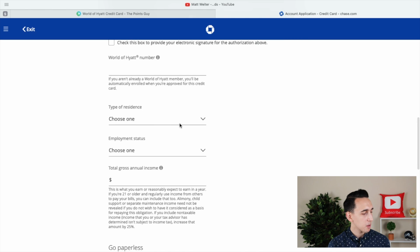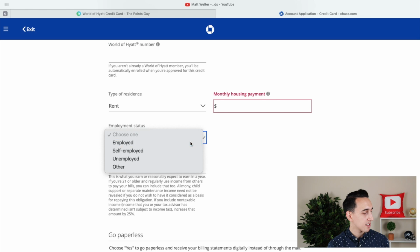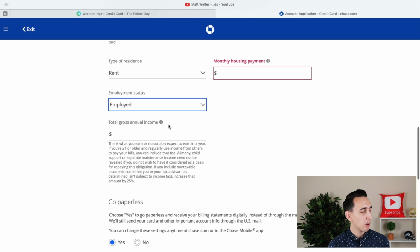The next part is going to be your employment status and type of residence. So I personally do currently rent an apartment. So I'm going to put my type of residence as rent. And then right there is where I'll actually put in my monthly rent amount. So I'll do that in a second as well. But for employment status, I am employed. So I'll put employed there.